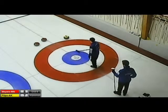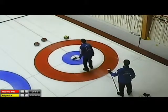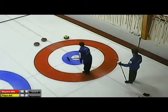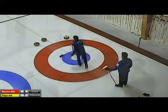I agreed with you, Peter. It looked like the triple could have been there. But that's why I sit on this side of the glass. But you know, you could do damage on those kinds of shots. So I think there's a lot to be said for the choice Team Alaska made there.